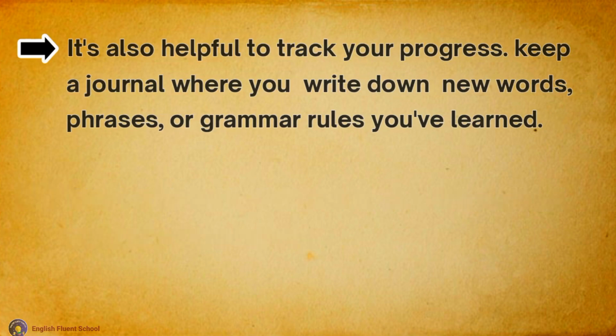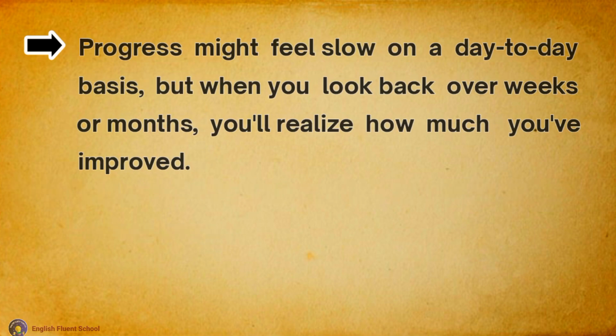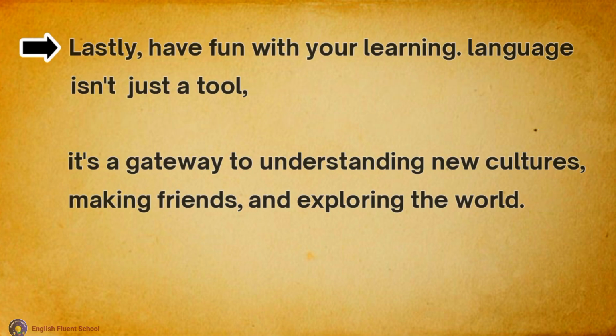It's also helpful to track your progress. Keep a journal where you write down new words, phrases, or grammar rules you've learned. Review this journal regularly to see how far you've come. Progress might feel slow on a day-to-day basis, but when you look back over weeks or months, you'll realize how much you've improved.